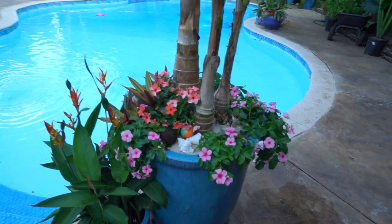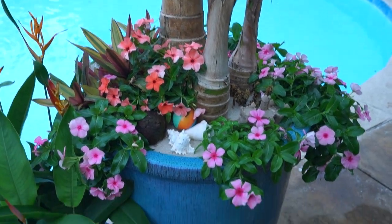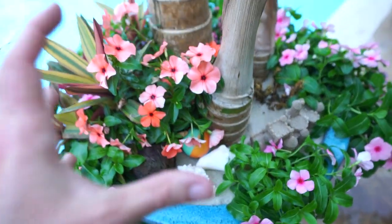Instead of filling these pots up with tons of impatiens and petunias like I usually do, I went with some vinca and white sand, some shells, tossed a little sand castle inside of there, some coconuts there. It's just supposed to look like little beach scenes, like little chunks of the ocean.